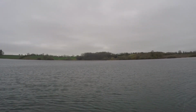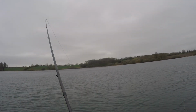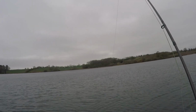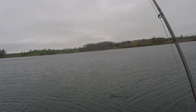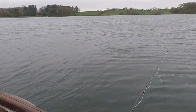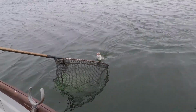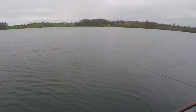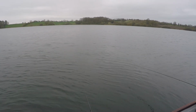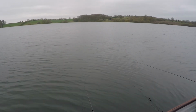I'll try and turn it. No, it's okay. Rafi passes me the net. We continued working our flies really slowly.